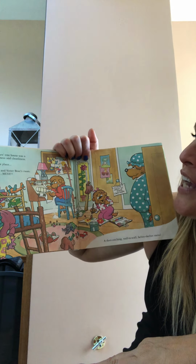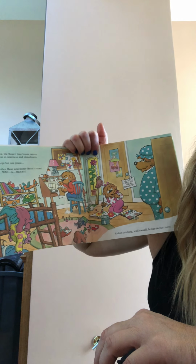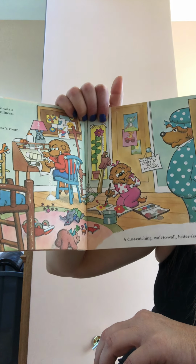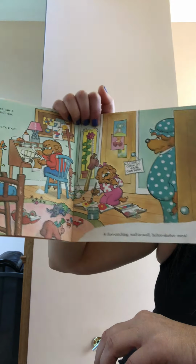Yes, the bear's treehouse was a lesson in neatness and cleanliness, except for one place. Brother Bear and Sister Bear's room. It was a mess. A dust-catching wall-to-wall, helter-skelter mess.